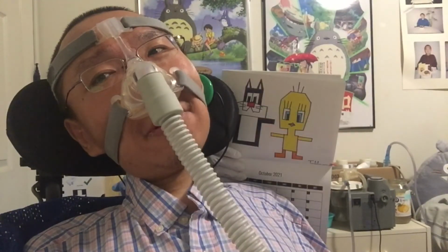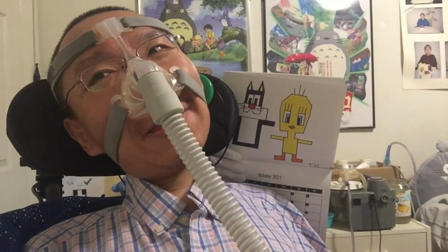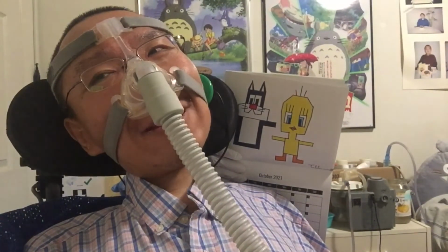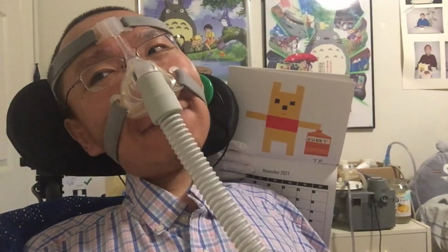For October, I made Sylvester and Tweety. They're great characters as well. For November, I made Winnie the Pooh. It's a great character to draw as well.